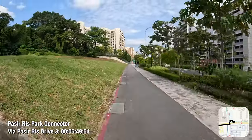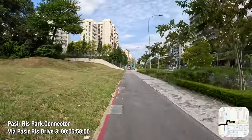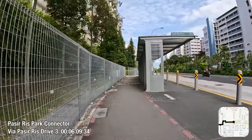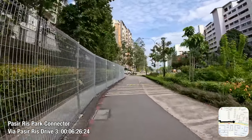We then see a path with a concrete and asphalt side, which forms the same path as the original park connector built in the late 2000s. The drain gratings are obstacles which I have to avoid to ensure a smooth ride. So it's a good thing that this path is now painted as a shared path, which provides more room for cyclists to pass each other.